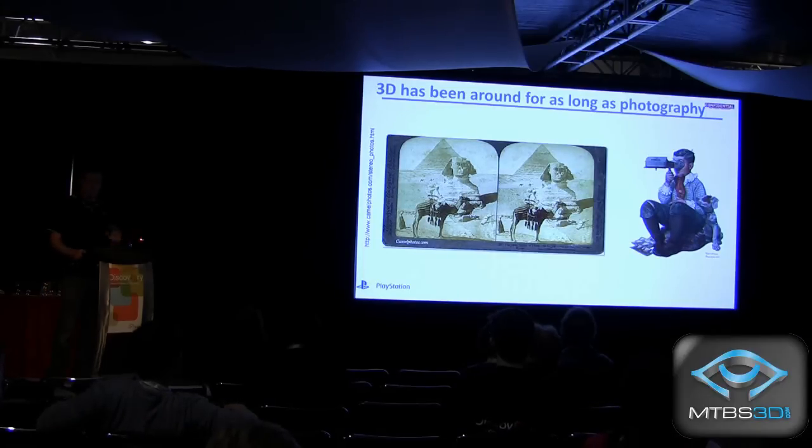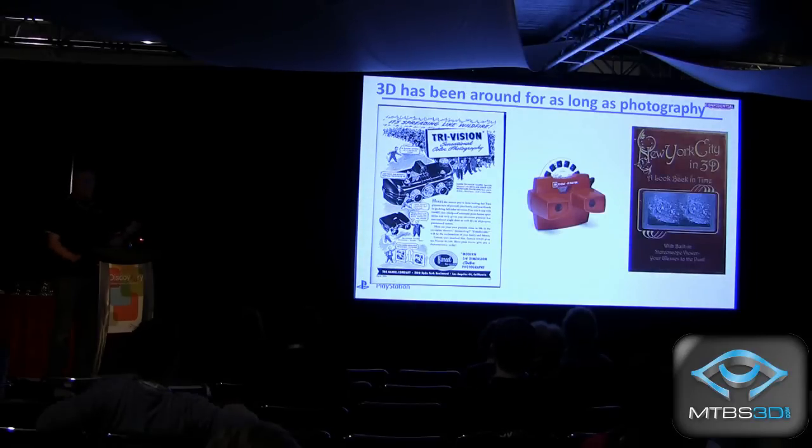So 3D's been around for a really long time. It's not something that's new. We just happen to be at a point now where the technology in displays has made it really easy to do 3D in the living room in a really high-quality way. So here's a couple more examples of the kind of 3D that's been around for a long time. I'm assuming everyone here has tried a ViewMaster at some point. You know, the little red things? Click, click, click. Kind of cool.